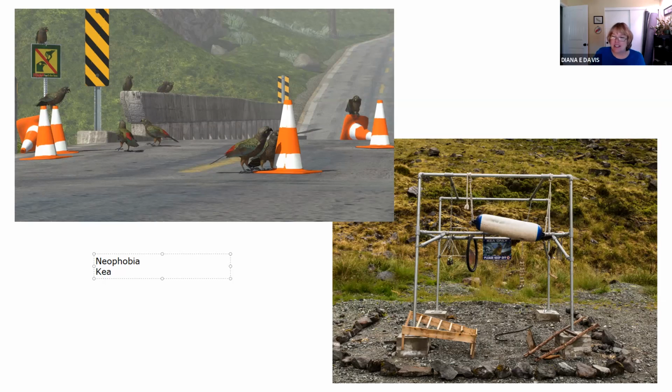So they created these jungle gyms by the side of the road where they were doing construction. This is a kea-only playground to try and distract them so they had something more interesting to do than play with the traffic cones. I have never found out whether this worked or not. I bet it didn't. I bet they just ended up playing with both of them.